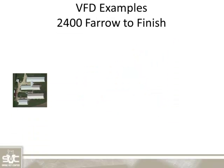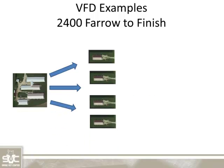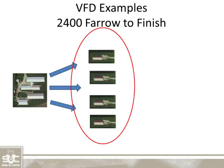Another example would be I have a 2,400 head sow farm that I wean into multiple wean to finish barns. Do I need a VFD for every site? And the answer is you'll talk through that with your veterinarian, but in most cases, what will probably happen is you would write one VFD and have multiple sites listed under it.